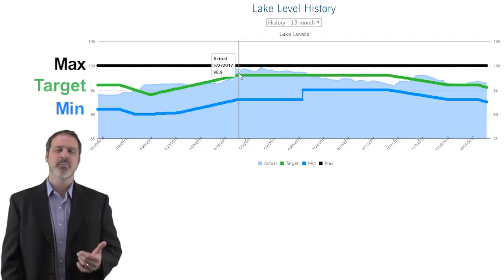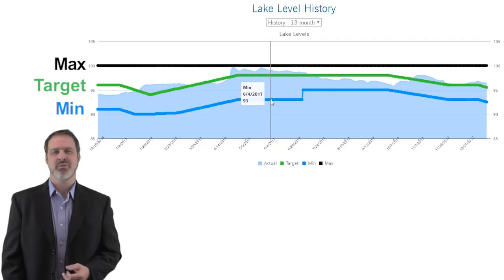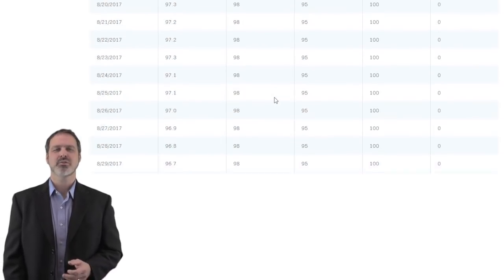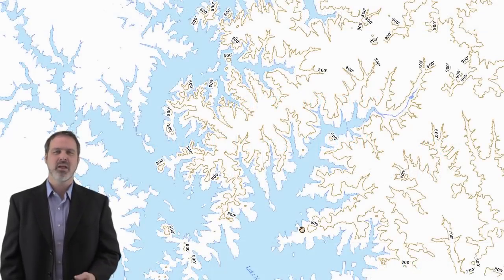You can also use the minimum target levels to get a gauge of what the water levels would be at the extreme lows. If we scroll down, you will also see this statement: Normal full pond elevation equals 100 feet equals 760 feet. I wanted to take a second and explain the 760 line, which is what the 100-foot number we mentioned earlier is based on. Let's jump over to a topo map of Lake Norman that shows the elevation contour lines.